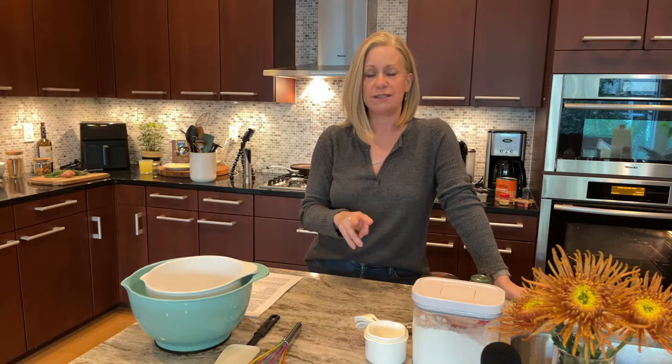Today, it's all about pumpkin. While pumpkin is something a lot of us are familiar with, and we think about the usual suspects like pumpkin bread, there's a lot of other things that pumpkin can be used for. And today, I'm just gonna touch on two other options.